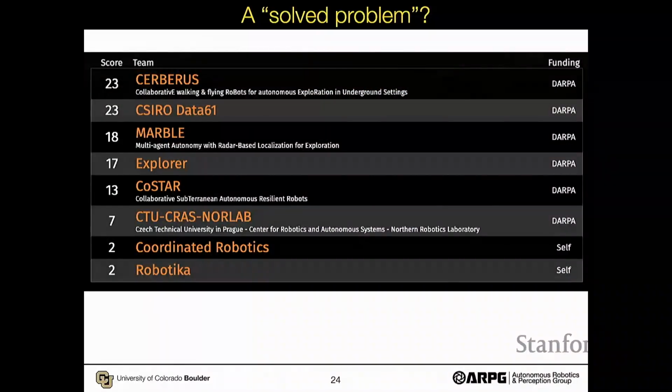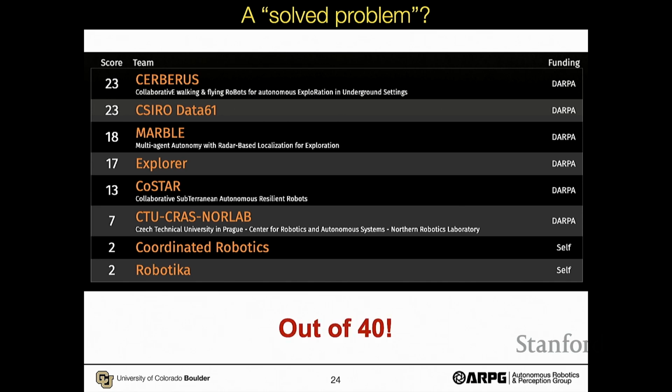I would go so far as to say anecdotes aren't the only thing that I can bring to bear for this argument. Is this a solved problem? These are the top scoring teams. Here we are, Marble, number 18. Cerberus and Data 61 or CSIRO are tied at 23, but this is out of 40. So we found 23 out of 40 of the people that could have potentially been saved, or 23 out of 40 of the structural defects, or some kind of threat, what have you. I don't think this is solved in any definition.